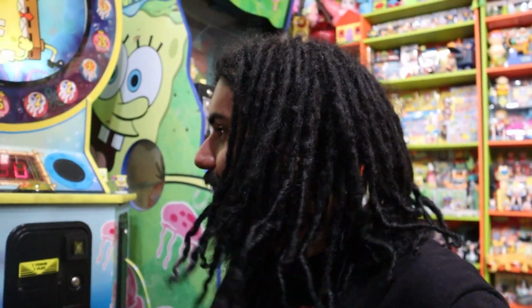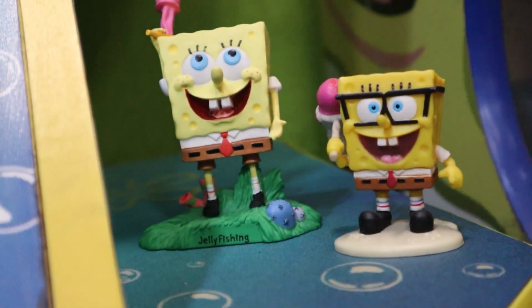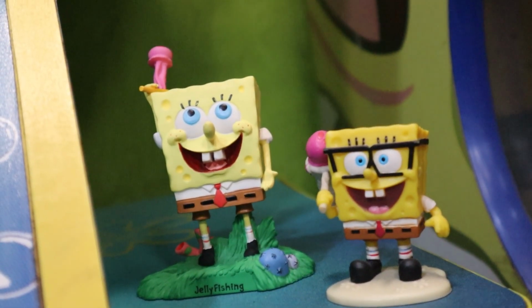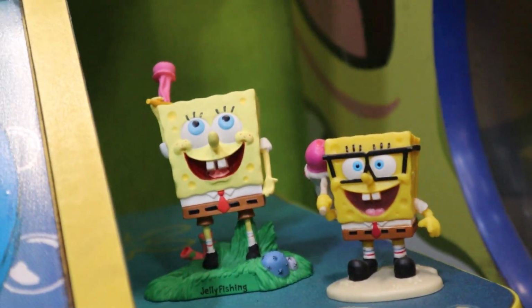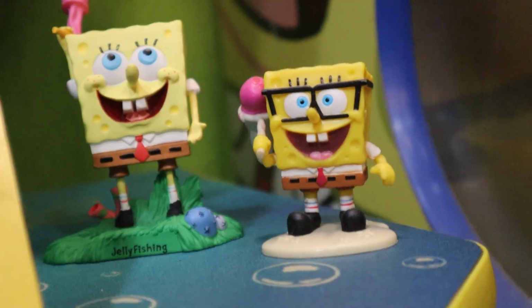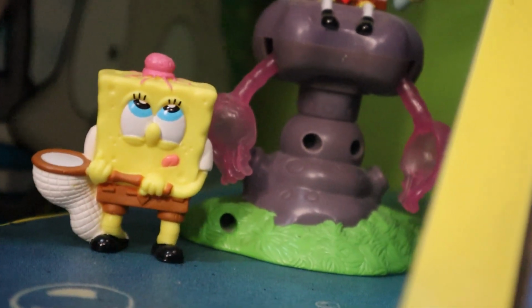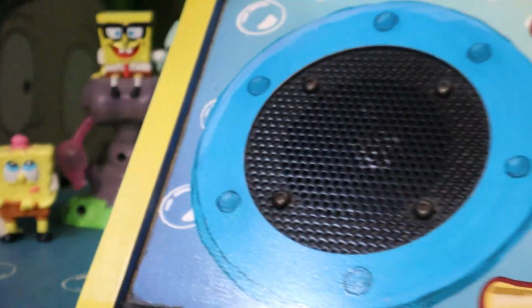Okay, so let's take a closer look at the machine itself. So you guys may have seen I added some small little pieces here. We have the jellyfishing SpongeBob. This is actually a porcelain statue they released during the Green Label era. We have the jellyfishing SpongeBob with his official jellyfishing glasses. Over here we have the Burger King jellyfishing toy and also the Kellogg's jellyfishing toy. I thought these looked perfect here on the machine considering it is all about jellyfishing.